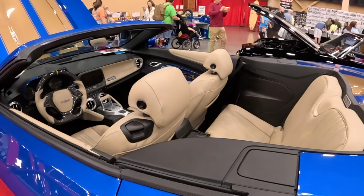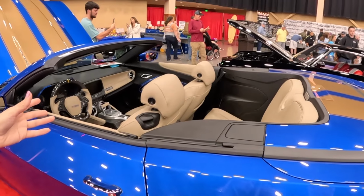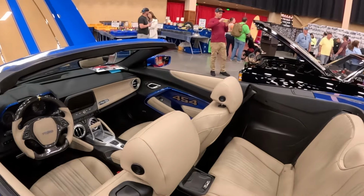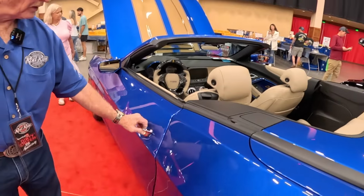So talk to me, Mark, come over here. This is a full convertible? Yes. You want me to put the top up? Yeah, I would love to see the top up. Why don't we see the interiors first? Let me open the door here for you. Please. It's got the old retro handles, so it looks like the old Chevelle.